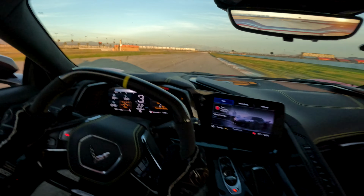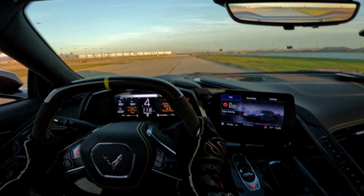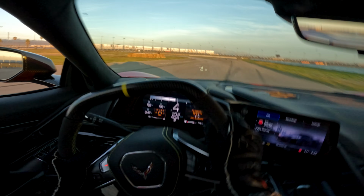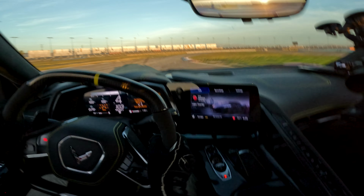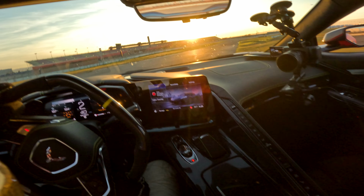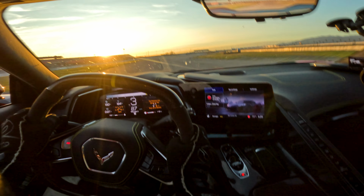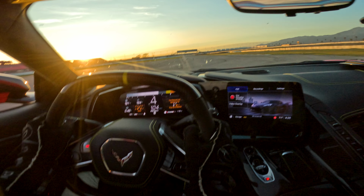It's funny to me because this Z06 is pretty close to a 4G in terms of performance on the track. It's incredible how fast it is. Anyways, I just wanted to throw it back today because this legendary track is officially no more. We're driving a legendary car on this track. There's so much down the pipeline. It is so exciting right now.